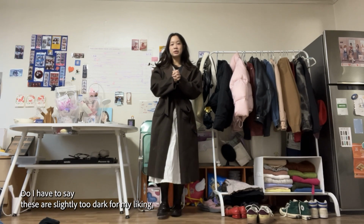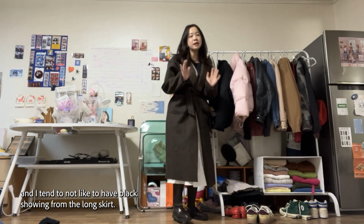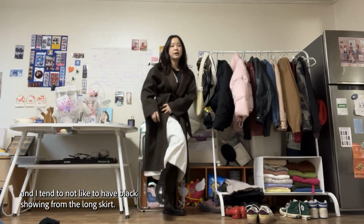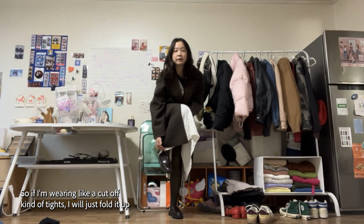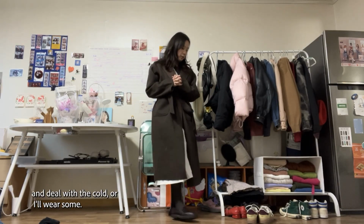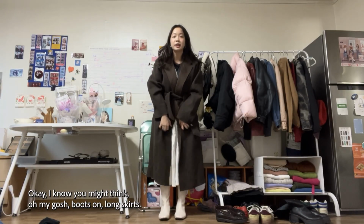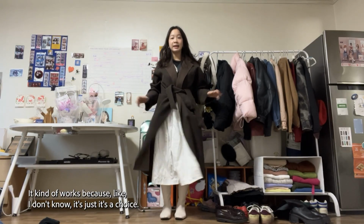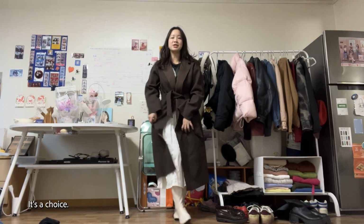And some loafers, though I would have to say these are slightly too dark for my liking, and I tend to not like to have black showing from the long skirt. So if I'm wearing cut off tights, I would just roll it up and deal with the cold, or I'll wear some, okay, I know you might think, oh my gosh, boots with long skirts, it kind of works, it's a choice.